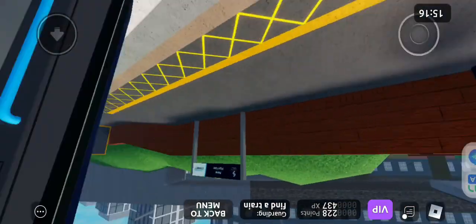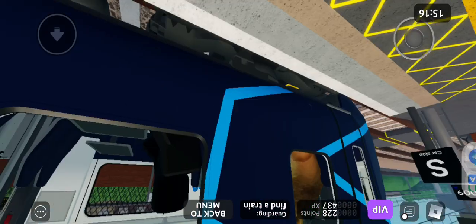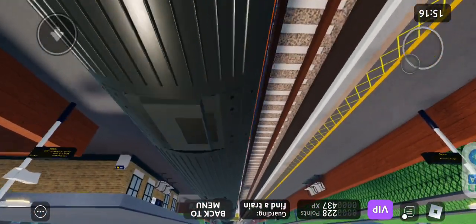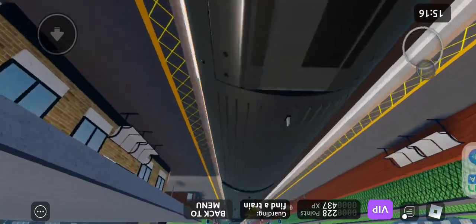This is New Harrow. This train is for Morganstown. The next station is Ellesmere Junction.